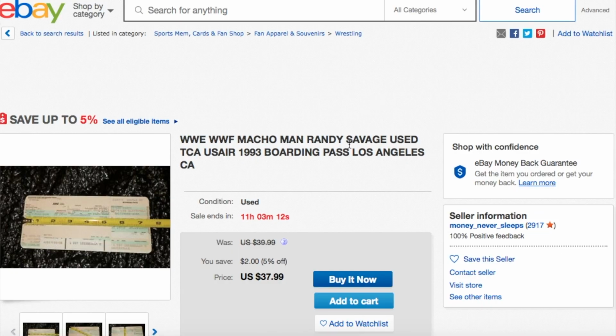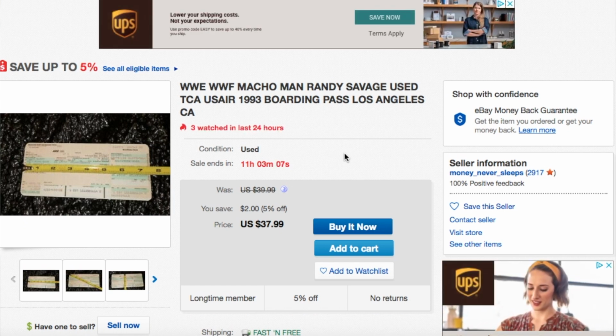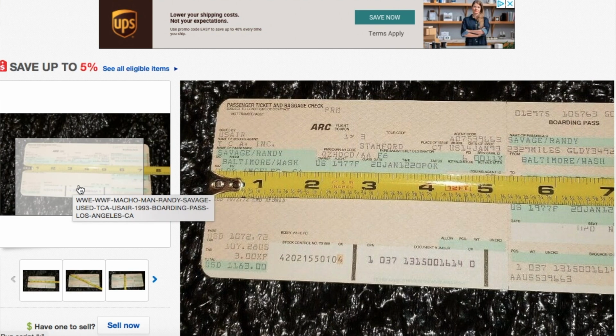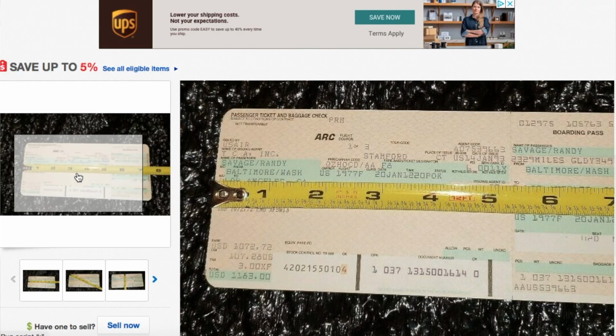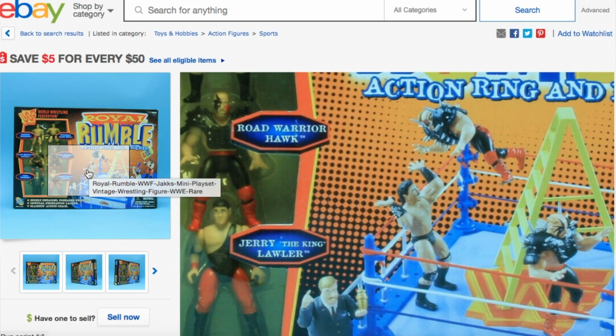What? Wait, what is this? WWE WWF Macho Man Randy Savage used TCA US Air 1993 boarding pass. What? It actually has his name as Randy Savage. Would they have flown back then? Was kayfabe that big back then? He would have flown as Randy Savage? Probably. I don't know. Royal Rumble WWF Jack's mini playset, vintage.